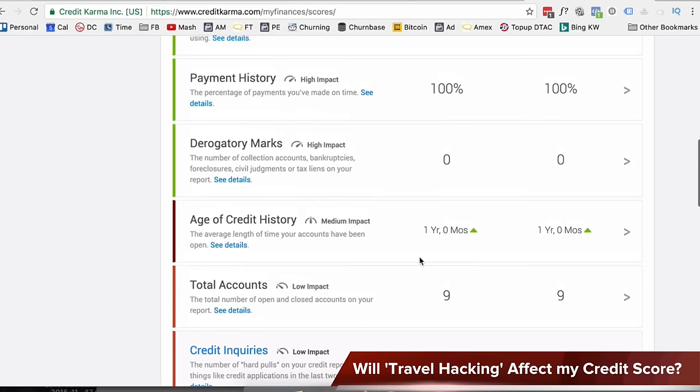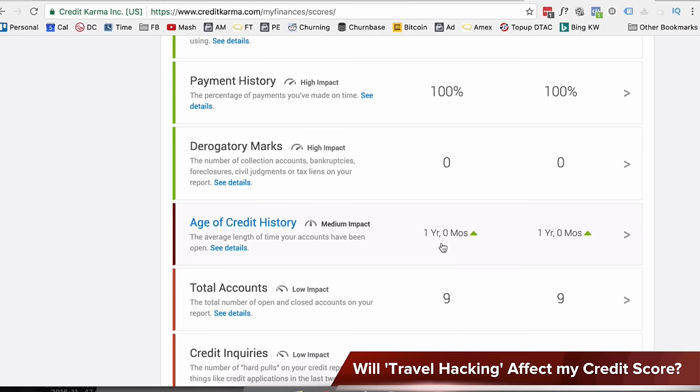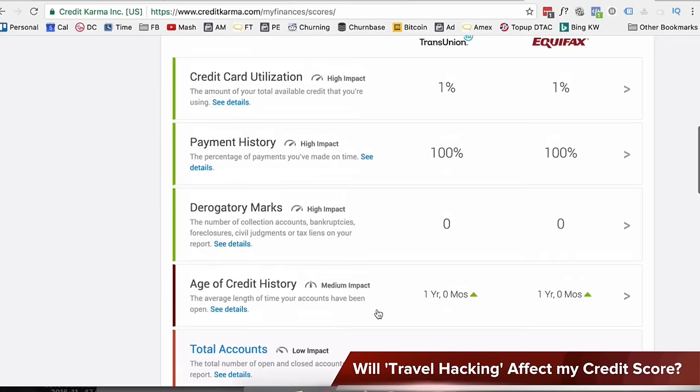My age of credit history isn't that high because if you open a new credit card, they average out the age of your credit cards. You add one with a zero age, it lowers your average age of credit history, right? So my low and medium impact stuff is not as healthy, but as long as I'm taking care of my high impact stuff, my credit score is very strong. Does that make sense? Yeah, that's a very good way to break it down in terms of high impact and low impact.